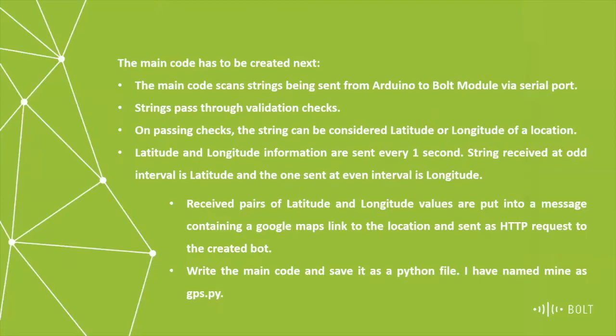Okay. Now comes the main code of the server. Let me give you an overview of what the code does. The main code will scan strings which are being sent from the Arduino to the Bolt module by the serial port. What is the serial port? It is the receive and transmit pins which form the serial port. It does serial communication, so it's the serial port.